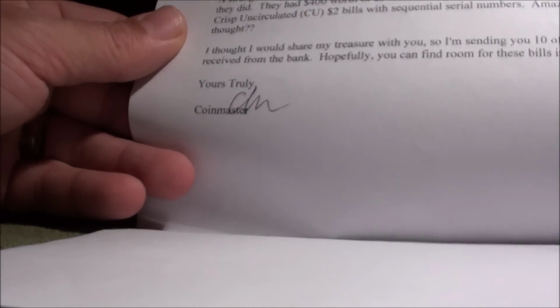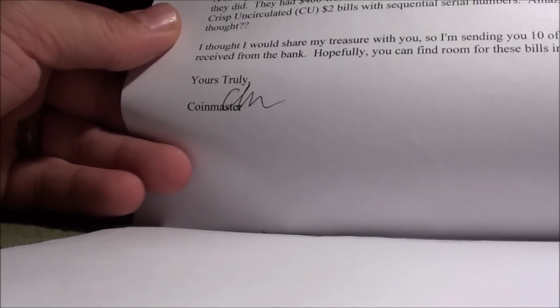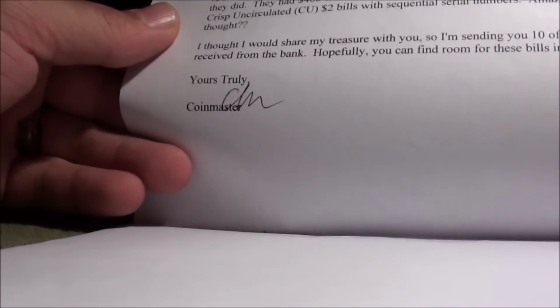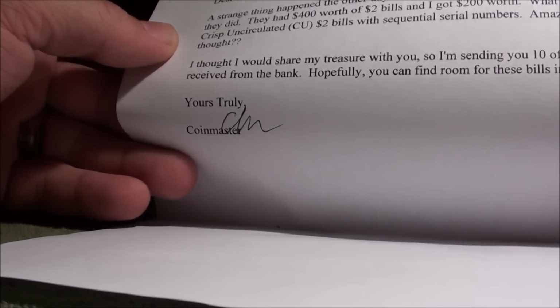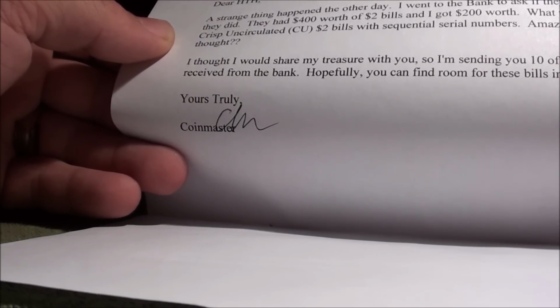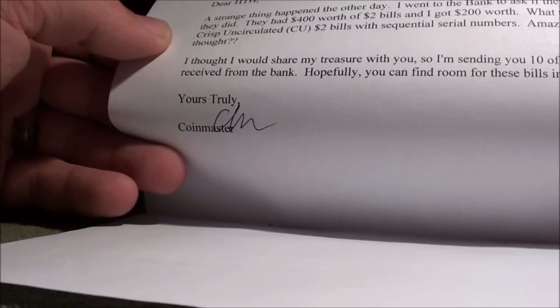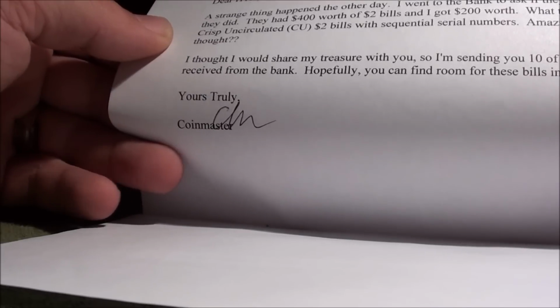Dear Hidden Treasure Hunter, a strange thing happened the other day. I went to the bank to ask if they had any $2 bills, and they did. They had $400 worth of $2 bills, and I got $200 worth. What they gave me was 100 crisp, uncirculated $2 bills with sequential serial numbers. Amazing. Who would have thought?